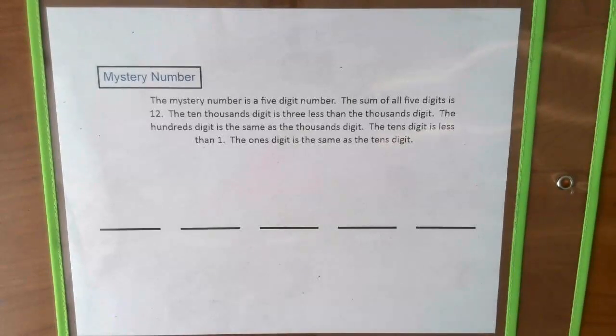Guys, today we're going to be looking at some mystery number problems. We're going to do two of these together in this video, and then after the video you're going to practice some of these on your own. Now at first they look a little bit tricky, but there are always enough clues to help you figure out what the number would be. So let me show you a few tricks so that you can try this on your own this afternoon.